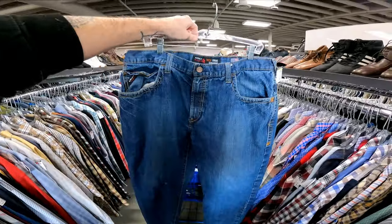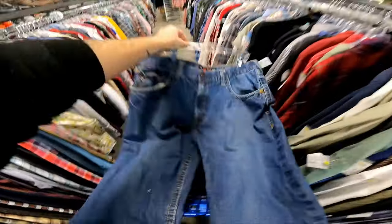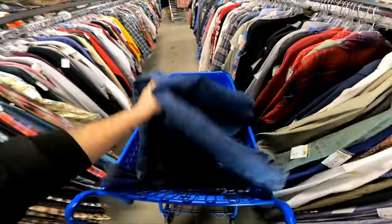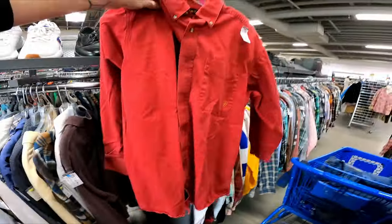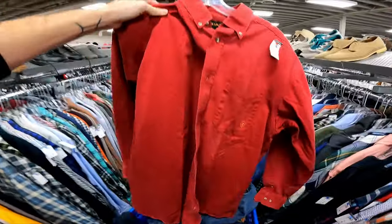As you guys know, I don't typically go straight for the clothing, but since it's half off all men's, I just found these Ariat M3 jeans. They're gonna be $5. Those will sell for about $30. Oh, and an Ariat button-down shirt. It's probably nothing crazy, but it's only $4. Should go for like $20.